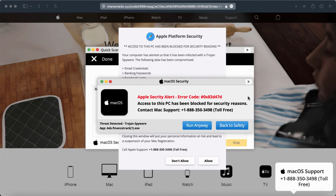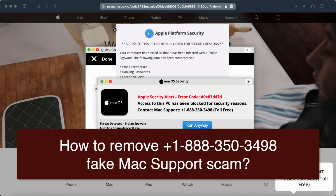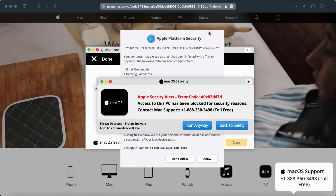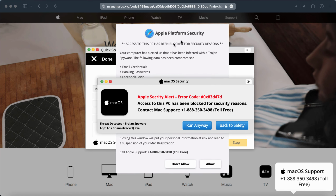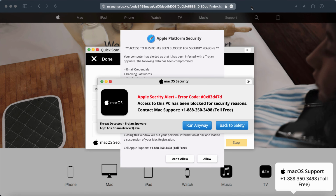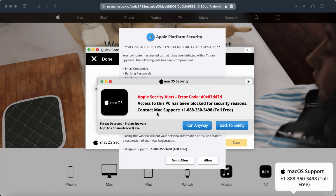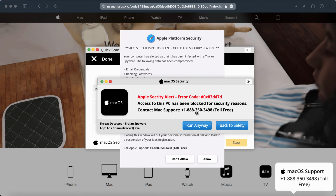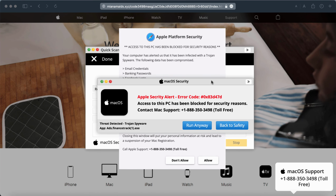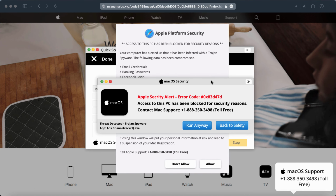Ladies and gentlemen, my video guide is dedicated to help you remove fake Mac support alerts, also known as Apple Platform Security Alerts. These pop-ups typically attack Mac-related browsers such as Safari, Google Chrome, and Firefox. Such pop-ups quote this fake Mac support number +1 888 350 3498. You should be very careful when you see these pop-ups. Don't ever interact with them.